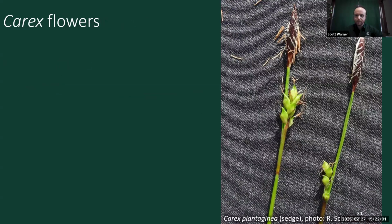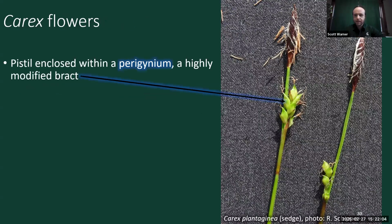Zooming in to talk in more detail about the flowers, the female flower is within a perigynium. A perigynium is a structure unique to Carex, and it is a highly modified bract. It's kind of shaped like a green flask or a bottle, and it's enclosing the entire pistil except for the stigmas, which need to protrude in order to capture pollen. The female flower of Carex is nothing but a pistil. There is no perianth. It's just a single pistil. And again, it is enclosed by that perigynium.